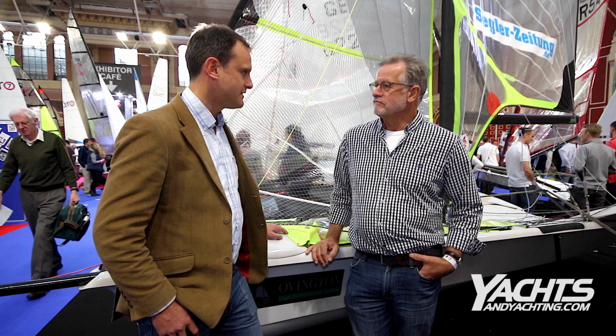What is the biggest change that you've seen in the style that people are using to sail 49ers over the years? Oh, look, the carbon mast brought about a large number of changes. The rig loads went up, the structure of the hull we had to alter, the sails started to be destroyed because of the load they were applying to the sails, and the boats are operating at a much higher speed for longer.